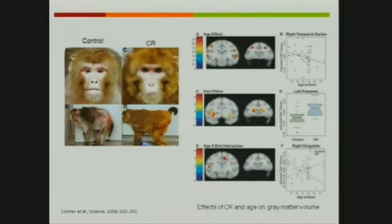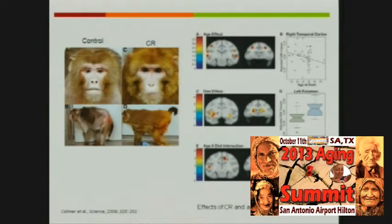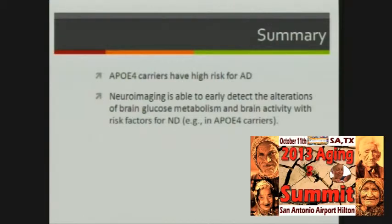And so this study again shows that neuroimaging is a very good tool to identify the risk for dementia or risk for neurodegenerative disorders. So the summary of this part is that we know APOE4 carriers have high risk for Alzheimer's disease, and neuroimaging is able to detect early the alteration of brain glucose metabolism and brain activity with a risk factor for neurodegenerative disorders. In this case, we're using APOE4 carriers as an example.